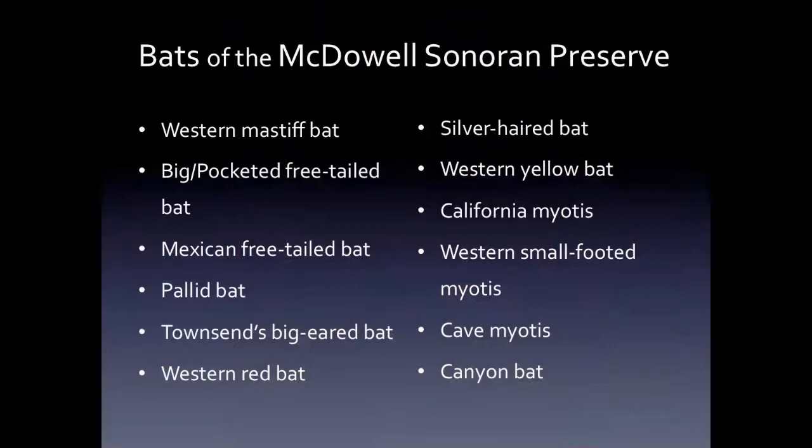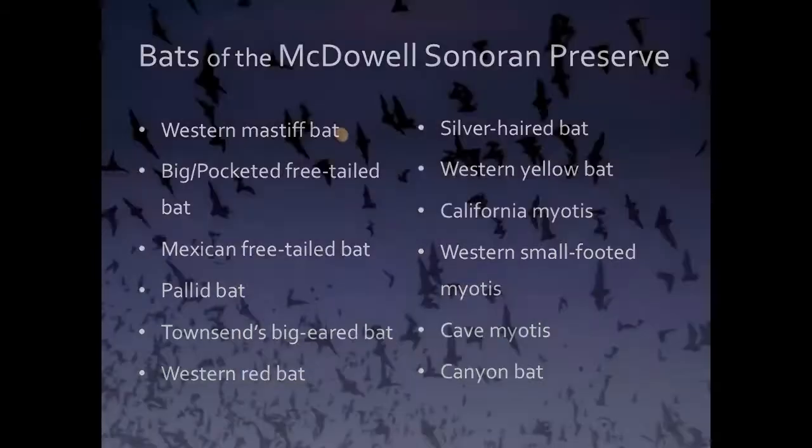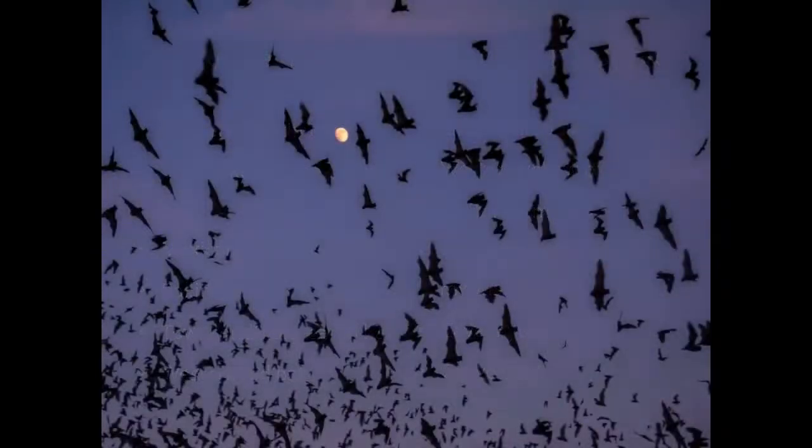Scottsdale's McDowell Sonoran Preserve. Most bat activity takes place at night when the temperature is cooler, predators are fewer, and there's less competition for food. Being nocturnal, they have adapted for living under the natural changing phases of moonlight each month.